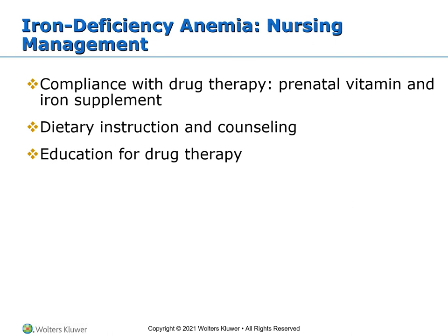Iron deficiency anemia is, again, the most common anemia of pregnancy. It is diagnosed by checking the ferritin level in the blood. It can be falsely high due to inflammation and infection, but you will see a decrease in red blood cells and hemoglobin and hematocrit.